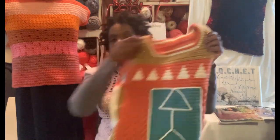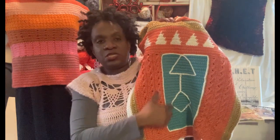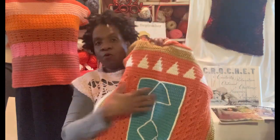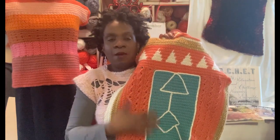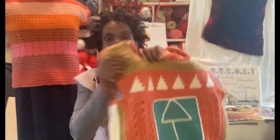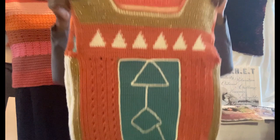Next design I created, I wanted to create a Southwest themed top, and I thought I would use the colors of aqua, orange, and gold. What gave me this idea is that I purchased this blue yarn at the dollar store, and I wanted to see how it worked up. But once it was worked up, I wanted to add other colors, and that's when I came up with the Southwestern theme by using the different colors.